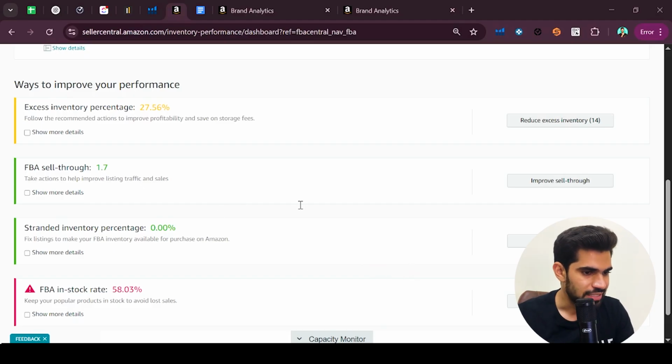And the fourth factor is the FBA in-stock rate. Amazon wants your high performing SKUs to always be in stock. So this metric checks how well you are doing. If you stock out often, your IPI will drop as well.